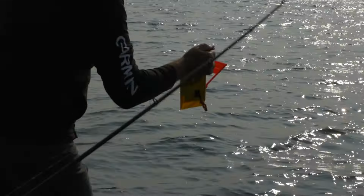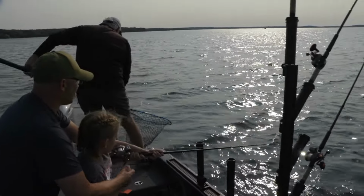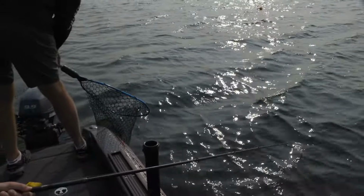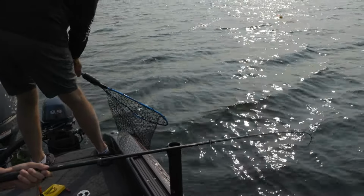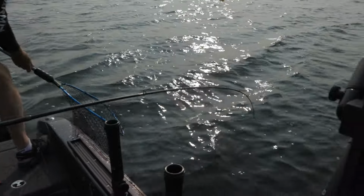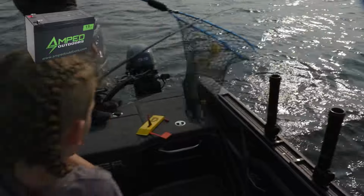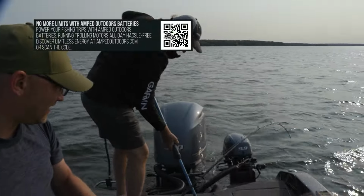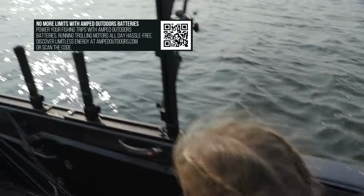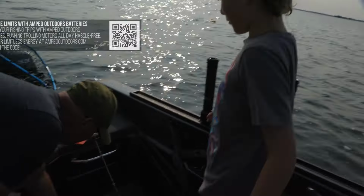Reel, reel, reel. Keep them reeling steady, but no jerking. Oh my, it's a big northern. Don't go near that one. Oh, that's a keeper. We're gonna eat him. We're gonna get him.